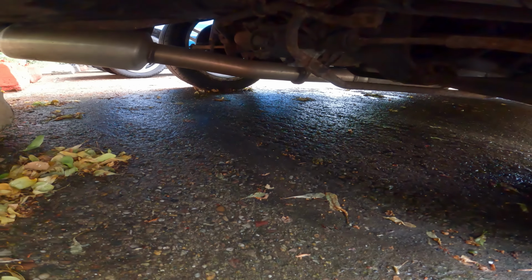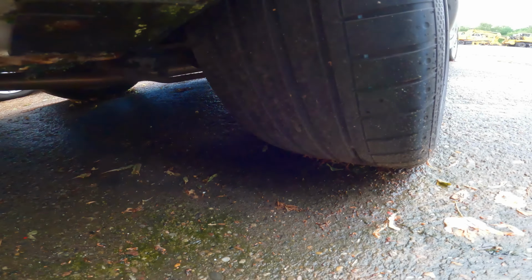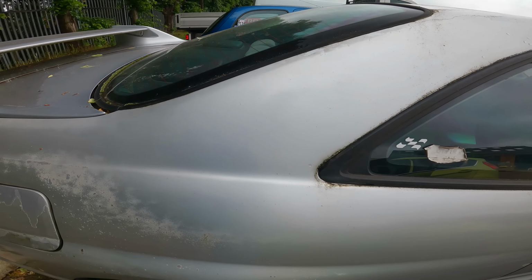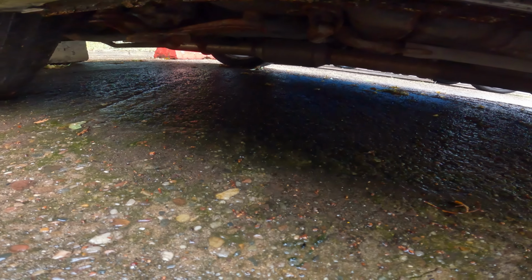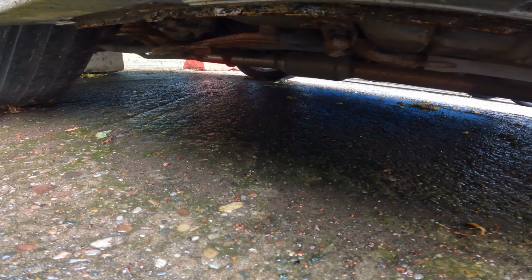What's the back end look like? She's pretty clean, stainless steel, stainless exhaust straight through. This doesn't look very great here. Tyres are good, really. What's this side look like? She looks pretty good. There's no major rot anywhere, really. No major rust or anything. She's in really good standing. Literally where she is, she's sat standing doing nothing.